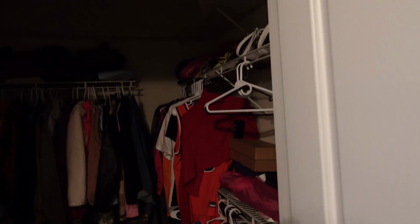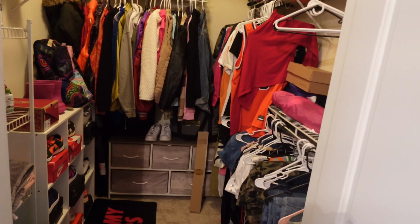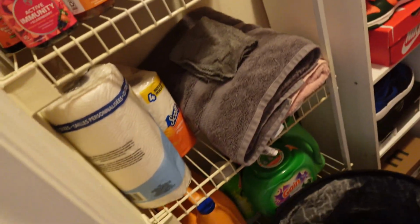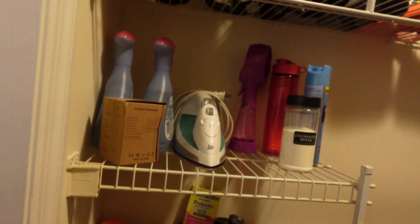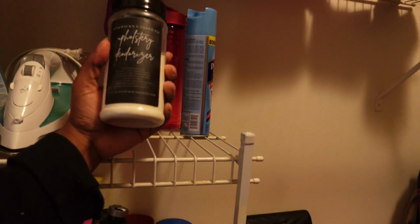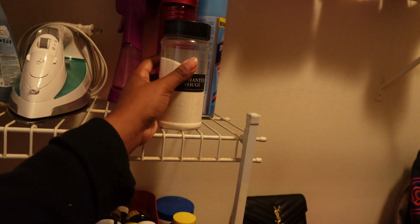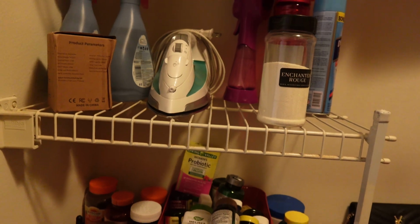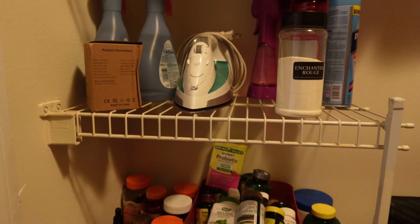Okay, I'm going to show y'all my closet. So when you first walk in, I still gotta hang up all those other clothes that y'all seen. So we walk in, I have towels and cleaning supplies, vitamins right here, and then some household stuff. Y'all, I bought this off the TikTok shop. Get into it because it literally smells so good. This is an Enchanted Rouge bottle. Carpet freshener. Amazing. They say it's the dupe of Baccarat Rouge, but we will see.